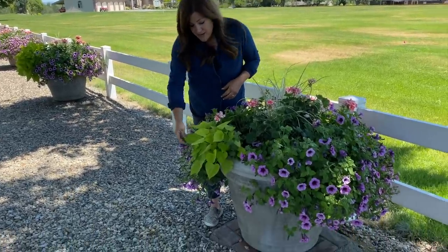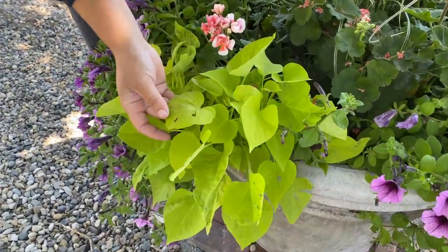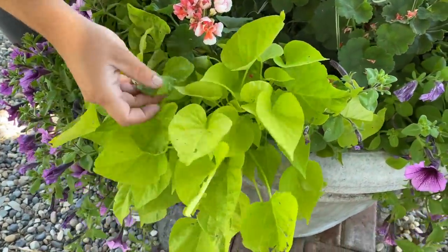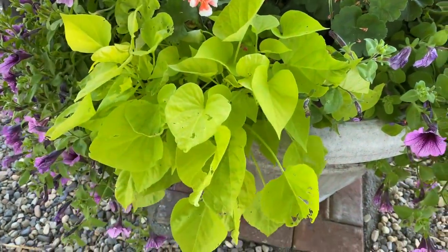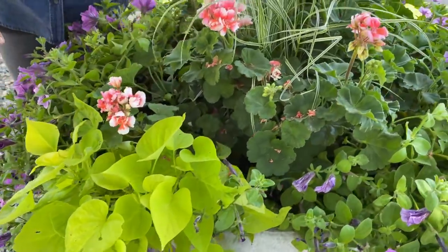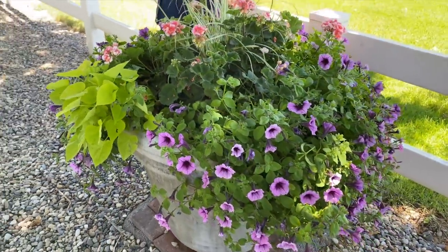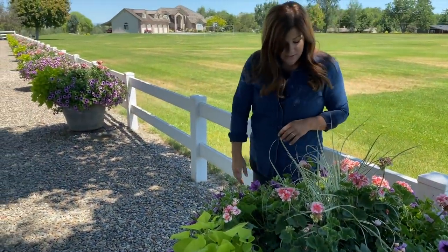It looks like in this one right here, I'm gonna apply some bug and slug killer. We did have a small hailstorm, but I can't imagine that this one would show damage and none of the other ones would. So I think it's insects. So I'm gonna apply some bug and slug killer just to the soil in this container. I didn't really see any issues with any of the other ones along here, so that's really great.